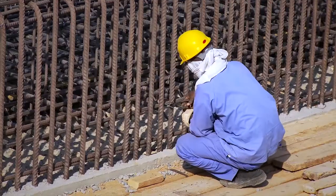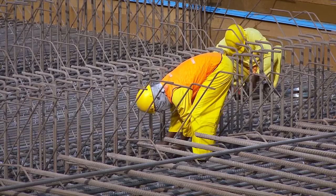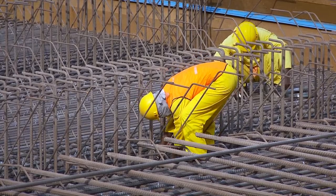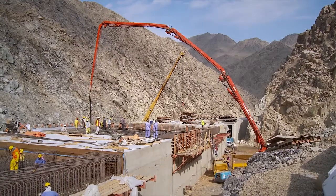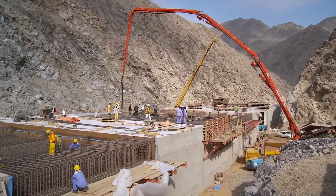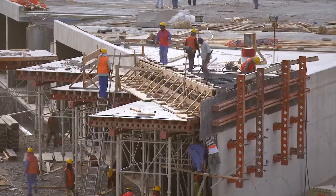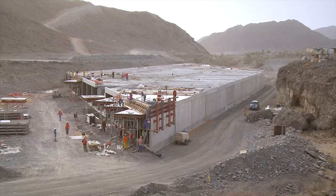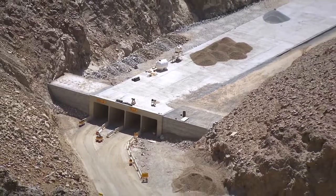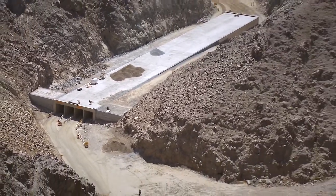Once the foundations had been cast, reinforcing steel was installed, along with the fabrication and erection of all necessary formwork. This was followed by the casting of the cell walls, and lastly, the roof sections. Once the structures were cured and all the shuttering and scaffolding removed, they were then ready for backfilling operations.